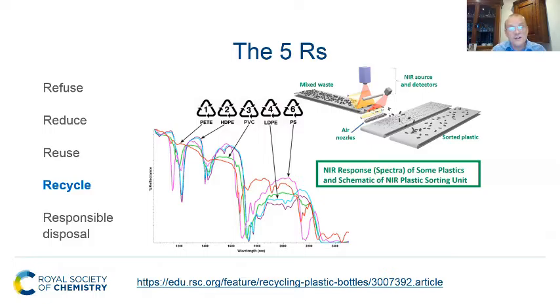For instance, in the region about 1,200 nanometers, PET doesn't absorb at all, but the high density polyethylene and the polypropylene absorb very similarly. So if we can read off where the particular plastics are absorbing, we can use it as a method of separation, and it is. You can see in the picture on the top right hand side a schematic of that, in which you scan the mixed waste, you detect it by infrared detection, and then they use air nozzles to blow selectively the different elements to sort them.